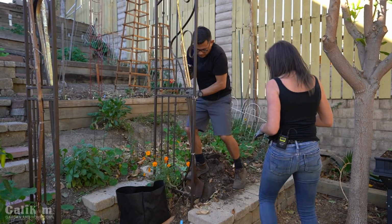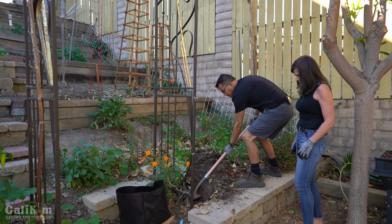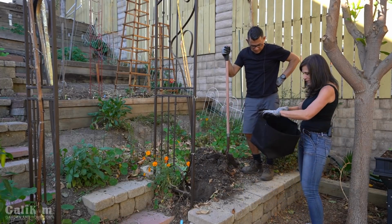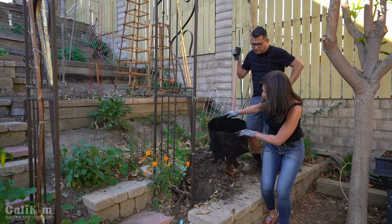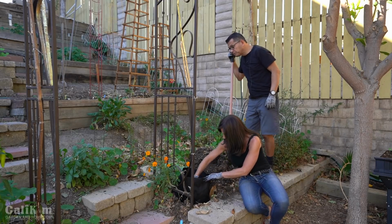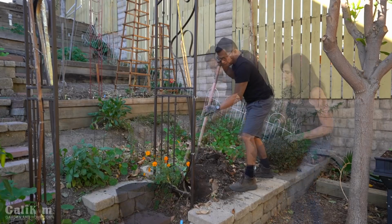How's the hole coming along over here, CameraGuy? Well, it's coming. Let me just hold the Smart Pot in and see how we're doing here. Now, I don't feel like we have to bury the entire Smart Pot, but maybe about halfway up. So I think we're going to have to go quite a bit deeper and maybe quite a bit wider as well. All right.